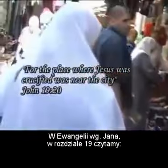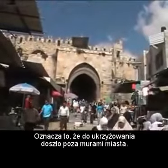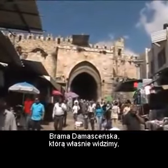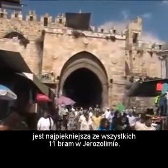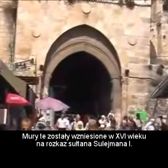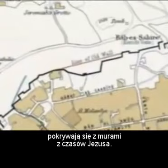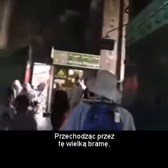John chapter 19 states, "For the place where Jesus was crucified was near the city." This tells us he was executed outside the city walls. Approaching the Damascus Gate on the north side of the city, it is the most beautiful of Jerusalem's 11 gates. These walls were constructed in the 16th century by the Ottoman Turk Suleiman I. This map indicates the current walls follow the line of the old walls from Jesus' day. Making our way through the large gate, we continue to meet worshipers entering the city.